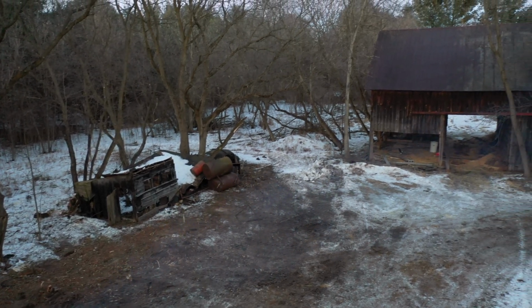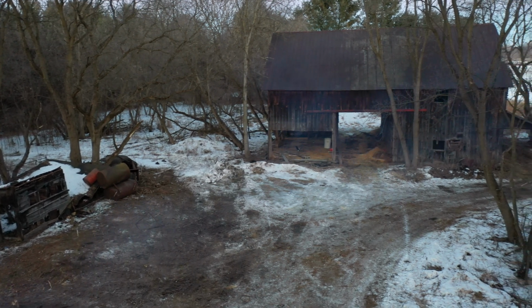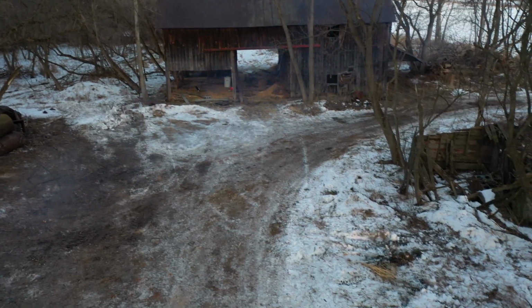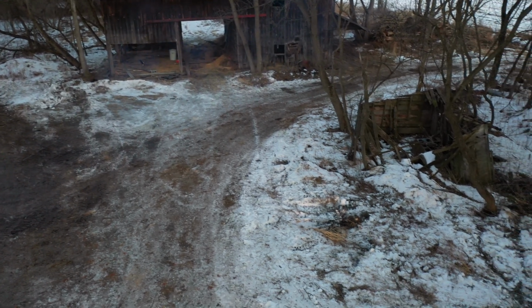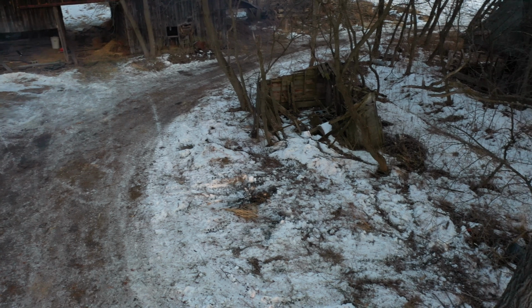The barn, at this point, they had a few of the boards taken off of it. At this time that I'm doing the voiceover now, it is completely down on the ground. I'm actually going to make that its own video of them taking down the entire barn step by step as they deconstructed it.